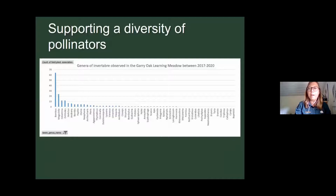And my colleague Nathan Fisk put this together. He's been keeping track of all the different pollinators that we've been seeing in the meadow. And this just shows the diversity of what we've seen so far, mostly bombus, so bumblebees, but lots of Megachilidae, so leafcutter bees as well, and other species. We are going to be having a session later on in the season about identifying and monitoring pollinators, when we'll talk more about that.